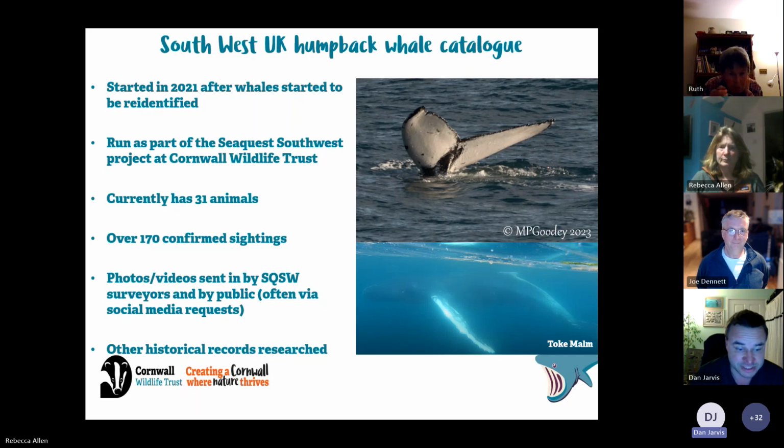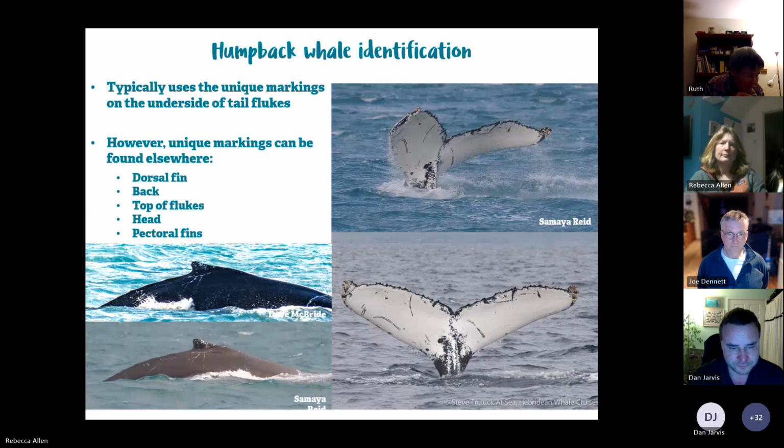And increasingly, especially this year, with the very prolific whale at Watergate Bay, we've had a number more photos that have been contributed by members of the public, often sought out by seeing posts on social media and requests being asked for them to be sent in, which people are really obliging to do, which is fantastic, and we can include those records as well. So if we move on another slide, please, Bex.